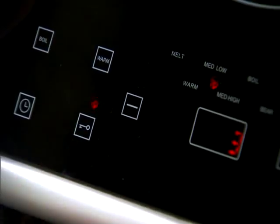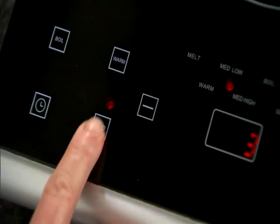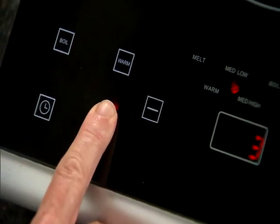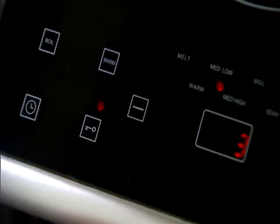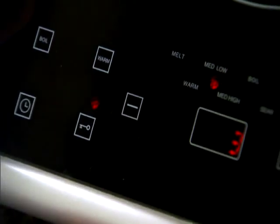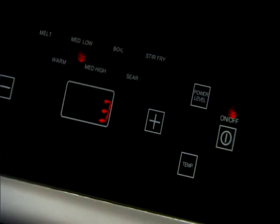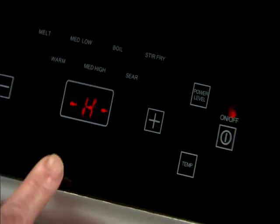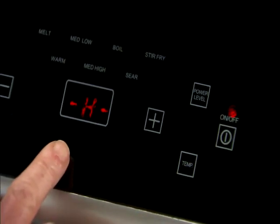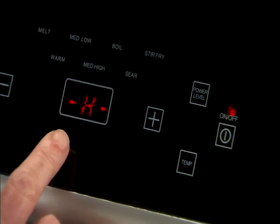Another easy-to-use safety feature is the child safety lock. Selecting it deactivates all other controls except for the on-off button. To reactivate, just press the safety lock again, and all of the functions will return. To turn the unit off, press the on-off button once. An H will appear, letting you know that there is still residual heat in the unit. The unit will cool down, and when it does, the H will disappear.